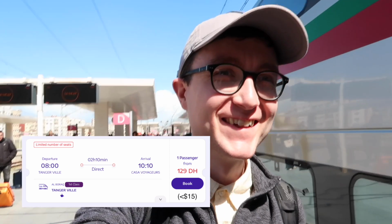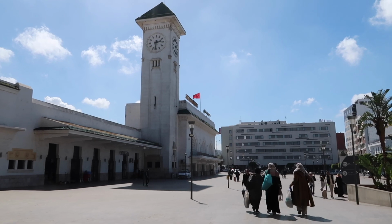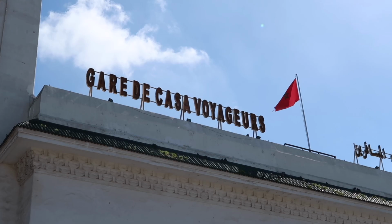So at just a couple of hours between these two major cities, prices in first class from around $15 and the added bonus of arriving at another beautiful old station building, I cannot recommend it enough. So do not forget to use it to get around on your next Morocco trip.